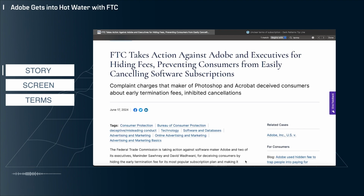Well, if you bought this software, which is very expensive by the way, you would have seen the sleazy business tactic that Adobe has been pursuing. Let's read what the FTC is alleging here.